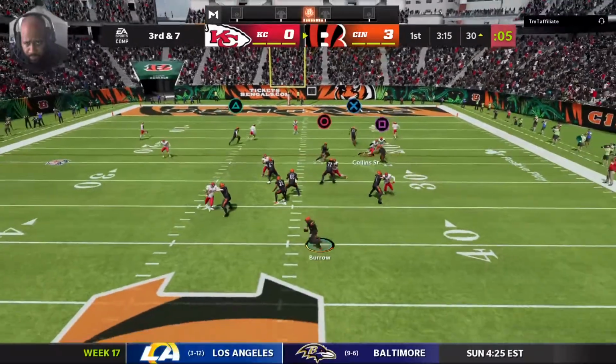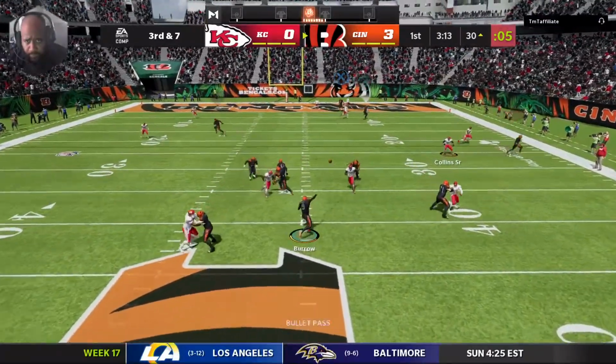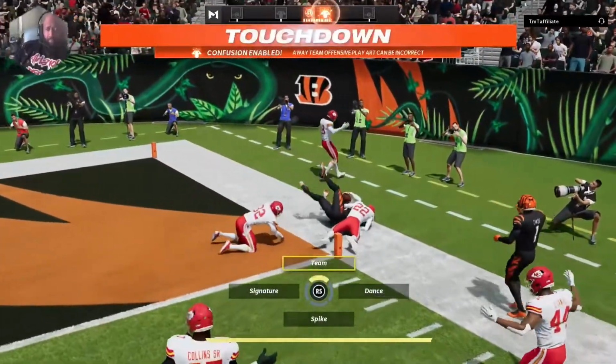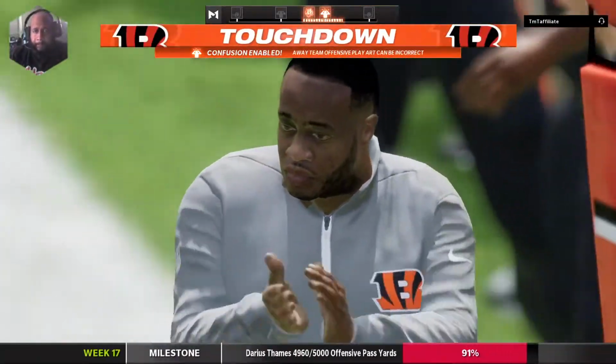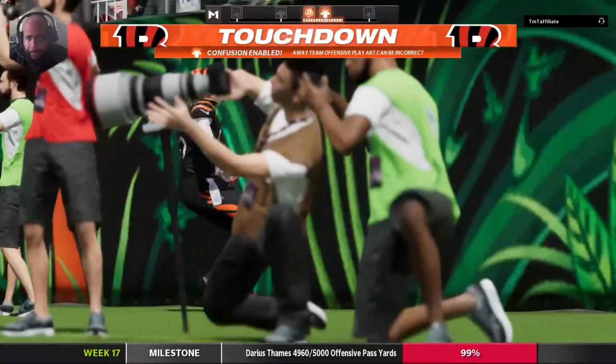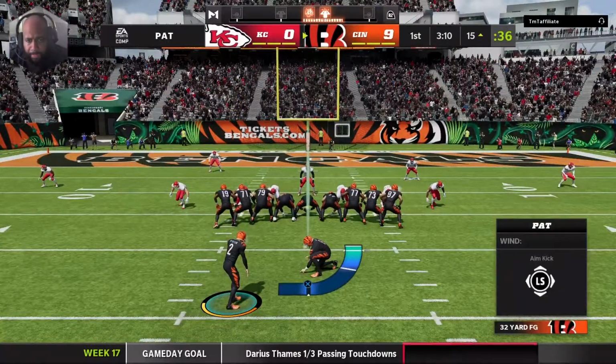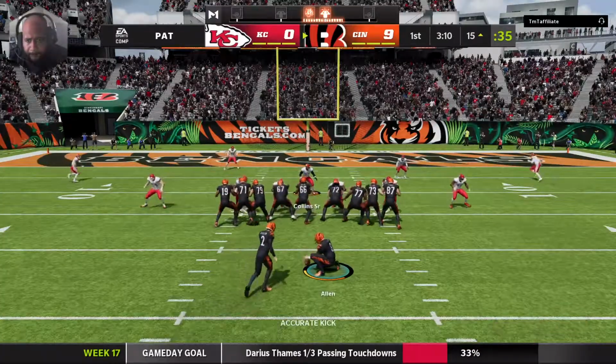Burrow on play action. Oh, he'll let one go deep for Higgins. Open man is Higgins, and he's got it. Touchdown, Cincinnati. T. Higgins, his 4th touchdown on the year. And the Bengals add on to their lead.